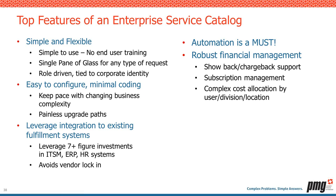Here's a really good one. I'm very interested to hear the answer to this. So how much work was required outside of PMG to implement your automation, such as scripting, PowerShell, SQL, things like that? I'm hoping very little to none, but I would love to hear the honest answer.